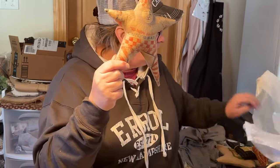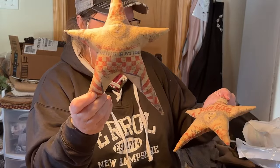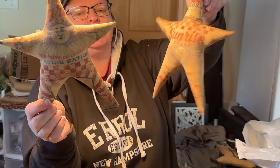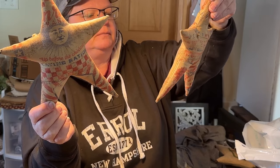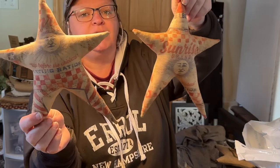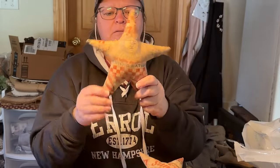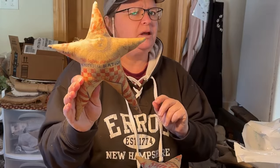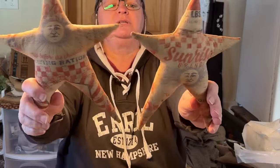These stars, I thought I had a different one. Let's see, that one's got the sun on it. So anyway, I got stars with this really cool material, almost like grain sack ads, I guess I want to say. It's just regular material, but the ads on it are like a grain sack, I should say. I'm not sure if I'm getting across very well, but very cute.